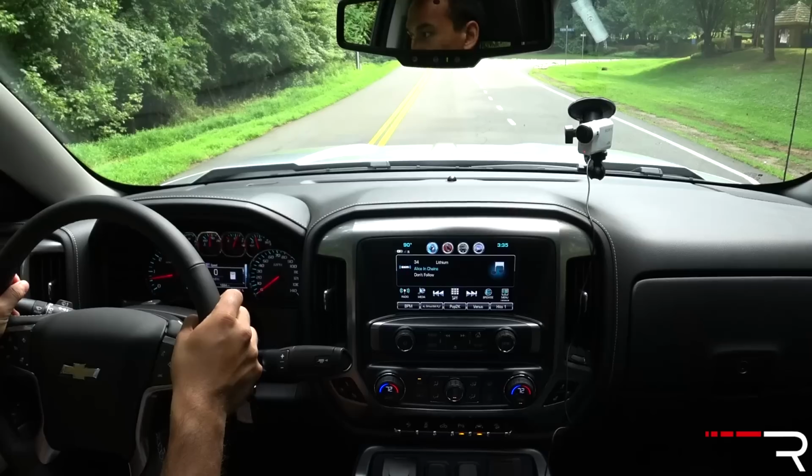But this is the Silverado Redline Edition. I love the different styling elements that Chevy did with the Redline package. So let's get out on the road and see how it performs out on some back roads here.